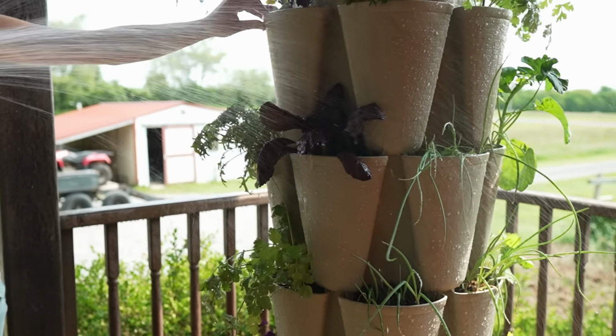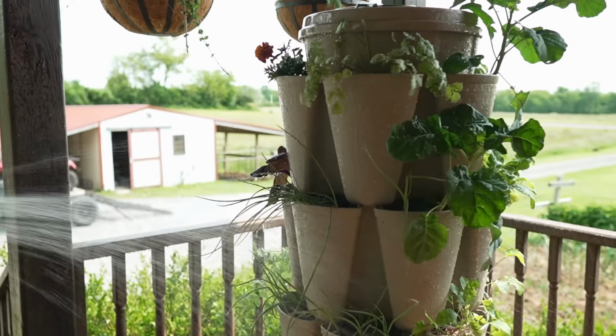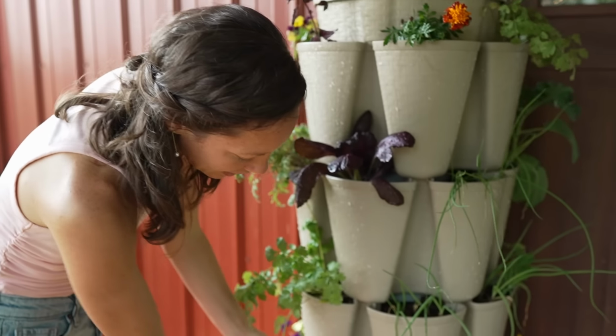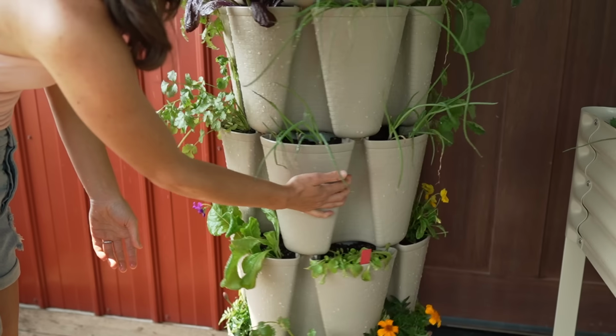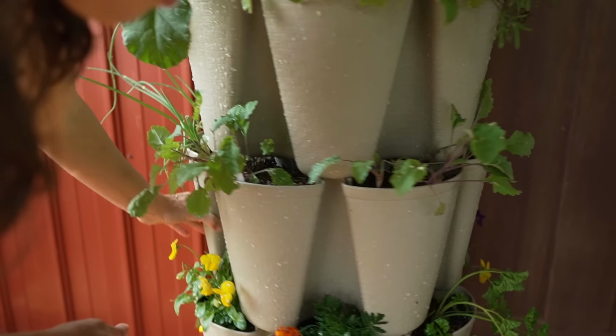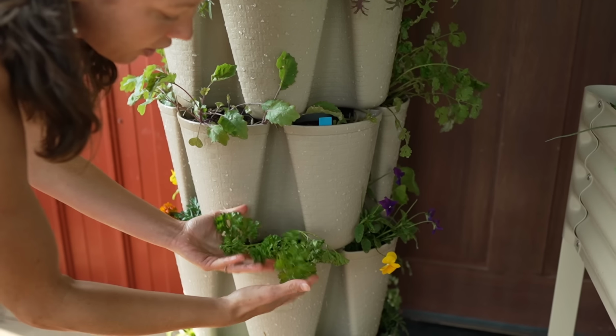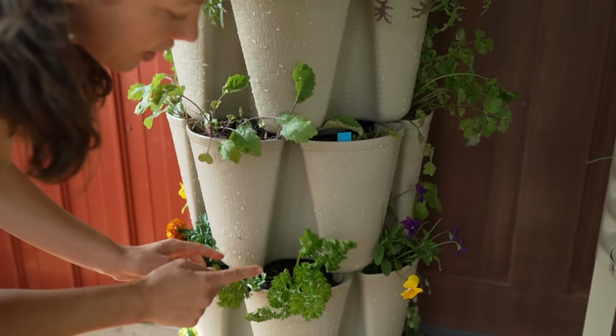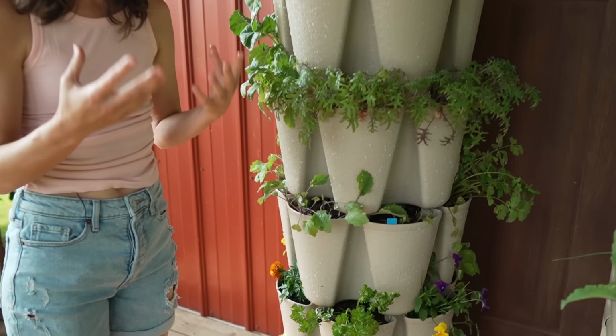I'm just starting to be able to harvest some of these herbs. I've been harvesting some cilantro. I'm gonna start harvesting this kale. This lettuce is looking amazing. These green onions are looking really great. And there's also some parsley on here. It's kind of weighed down with water at the moment. But I'm gonna start harvesting this soon and it'll get really nice and bushy.